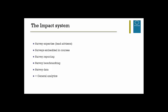We're also then creating surveys which we then embed in the courses. The surveys are either complete full surveys which come at a point in the course. For example, before the course begins, we might include a demographic survey, or they're embedded as single items or perhaps one or two items deep within the actual courseware, much like the polls which Sarah mentioned earlier.